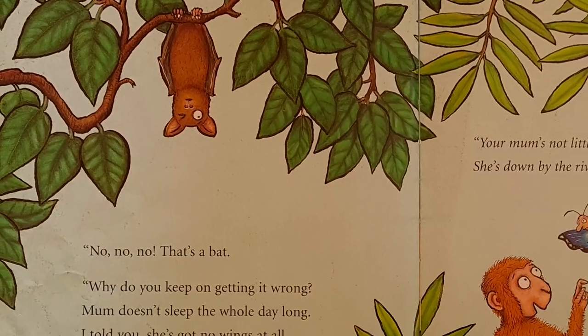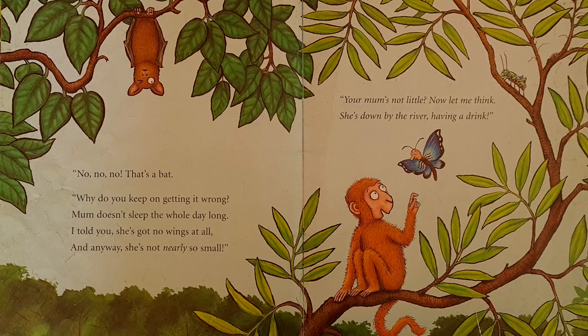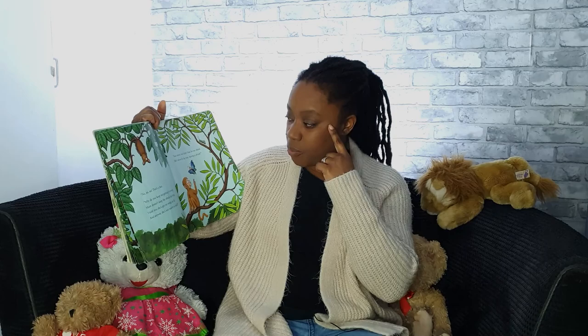No, that's a bat. Why do you keep getting it wrong? Mum doesn't sleep the whole day long. I told you, she's got no wings at all. And anyway, she's not nearly so small. Your mum's not little. Now let me think. She's down by the river having a drink.